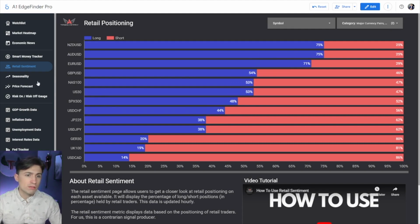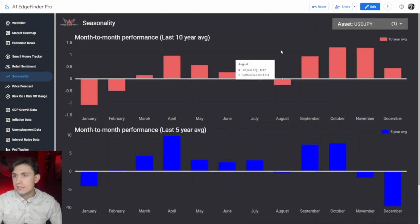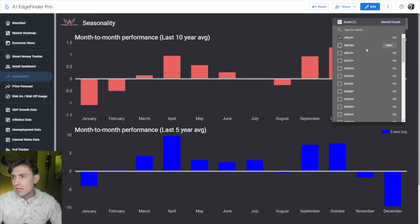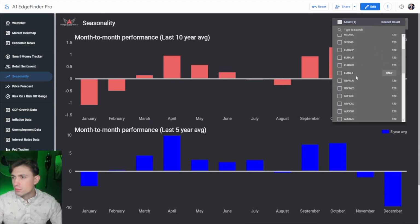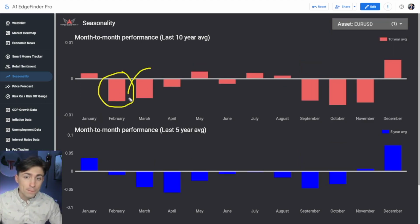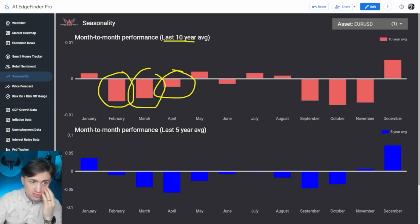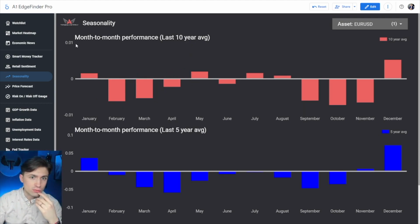Now, this is based off retail sentiment. We could also take a look specifically at Euro USD on the seasonality chart that we pulled up and see if there's anything of interest there. Let me just pull up Euro USD. So here's Euro USD, and you can see February a negative month, and March and April expected to be, at least historically speaking, last 10-year average to the downside. So an interesting one to keep in mind going into next month and going into specifically next week.